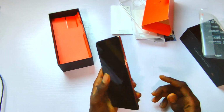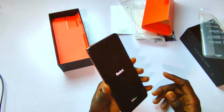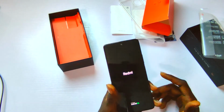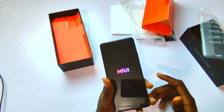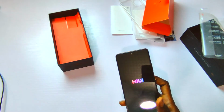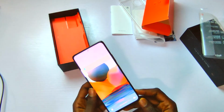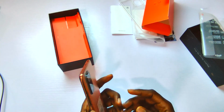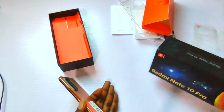So I'm going to turn it on and see if there's anything else added that is special to it. So typically, it's still the same device, same interface, same UI when you turn it on for the very first time. Basically, the special wow effect of this device is mainly the packaging.